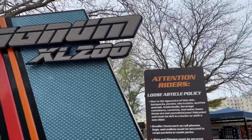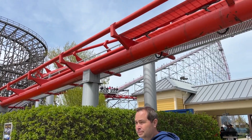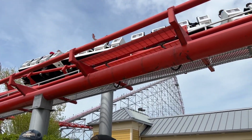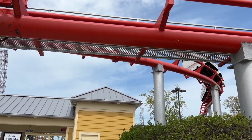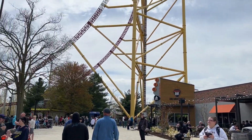Next ride of the day, Magnum XL 200. Magnum is such a fun old aerodynamics hypercoaster. Definitely one of my favorites in the park. For sure, top 5. And I don't know, just it's a classic, and the airtime hills at the end are awesome. So yeah.